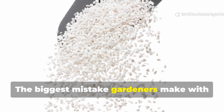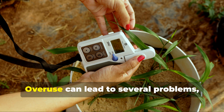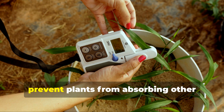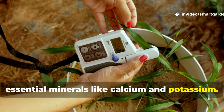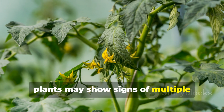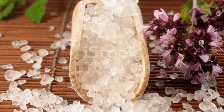The biggest mistake gardeners make with Epsom salt is assuming that more is always better. Overuse can lead to several problems, including nutrient imbalances that prevent plants from absorbing other essential minerals like calcium and potassium. This creates a cascade effect where plants may show signs of multiple deficiencies despite having adequate nutrients in the soil.